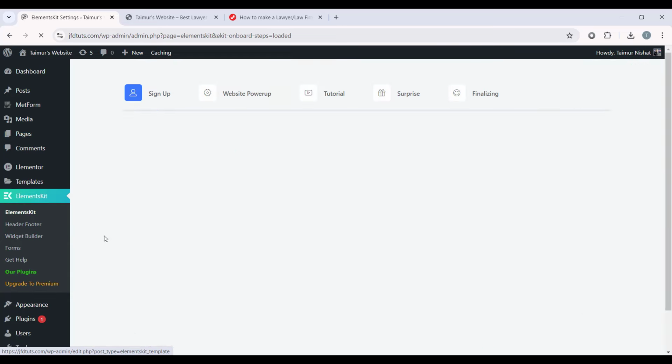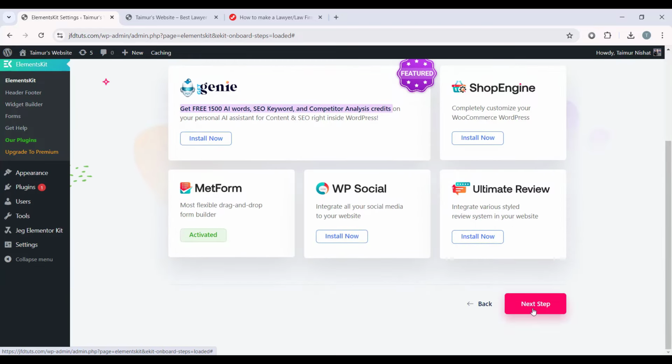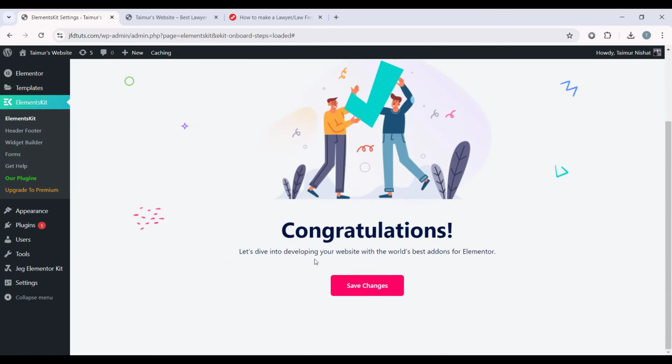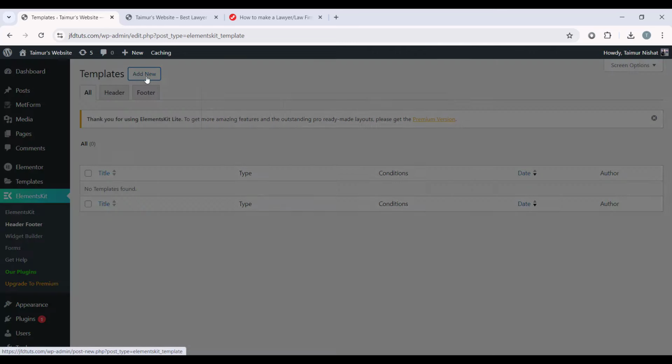Click on it and it will show you an onboarding. Just click on this next step and keep clicking on this next step until you reach the end. And finally, click on this Save Changes. Now, under this ElementsKit, click on this header and footer. And here we can see we have nothing in the table. So first, I'm gonna click on this Add New.